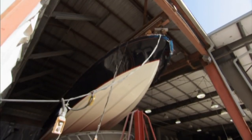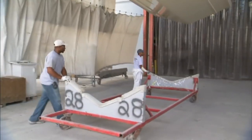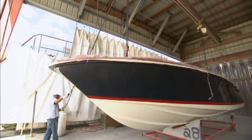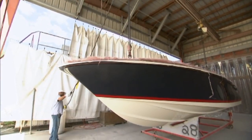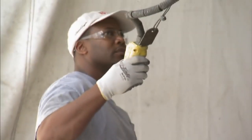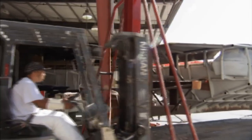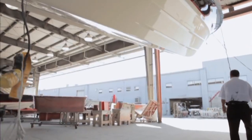At this stage, the team weighs the hull to make certain there are no abnormalities. Being under or over the calculated weight means there was either too much or not enough fiberglass used during the lamination phase. And with the parts released from the molds, the team moves on to the cutting department.